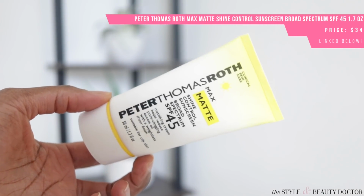Now for some products that were just okay. So first up, the Peter Thomas Roth Matte Shine Control Sunscreen, SPF 45. I mean, it doesn't take a genius. If you've watched one of my videos, you probably know why I picked this up, because I have oily skin. Summertime is coming, and it's time for formulas that are more conducive to how oily my skin is gonna get as it gets warmer out, right?